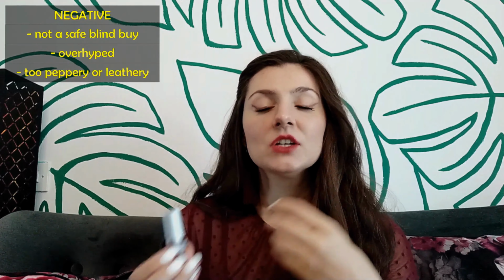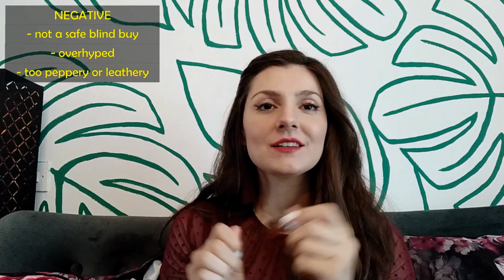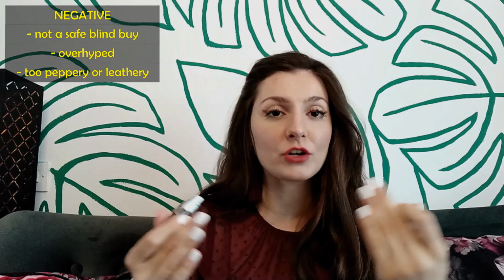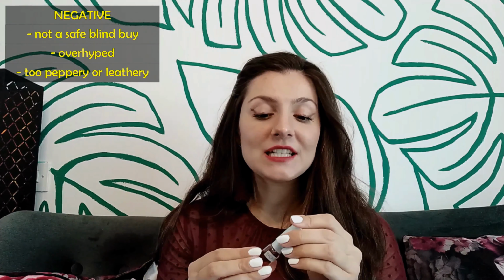And the third negative point is it can be too leathery or too peppery for some. To me, this amount of spiciness and leather is really well balanced, but it can be too much if you like softer or fresher fragrances. Yes, there is a tiny bit of burnt rubber scent in the opening, but it goes away as Babycat dries down and it's not that prominent.